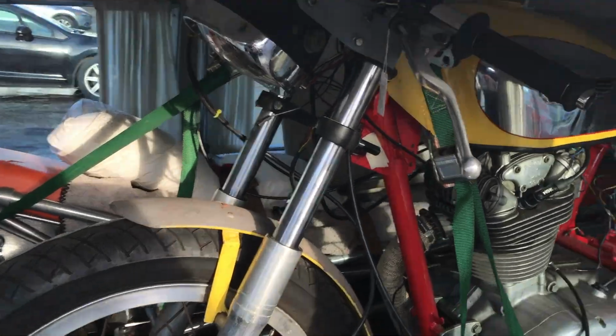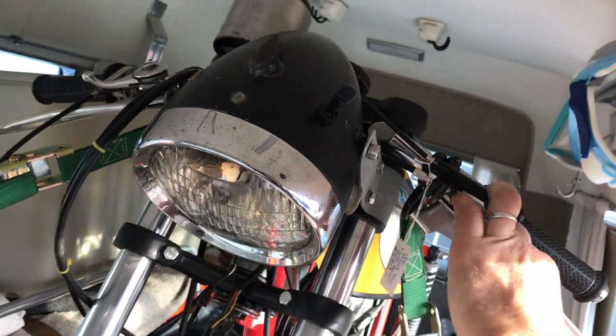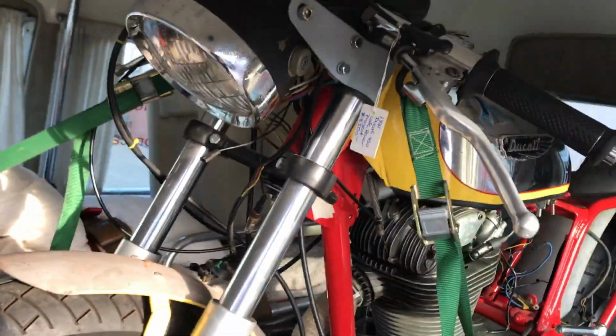And she's in, so I just have to buckle it down and we should be good to go. And we got her in. So still lots of room to spare. She's in there nice and tight, and that bike's not going anywhere.